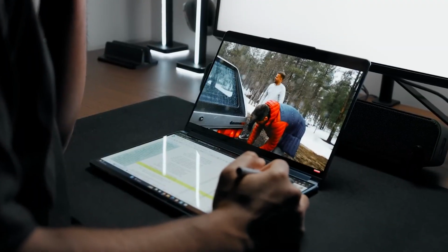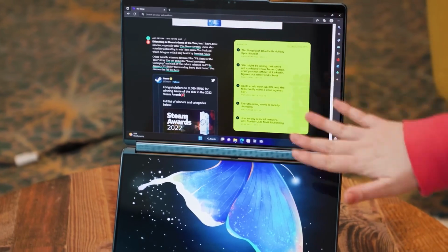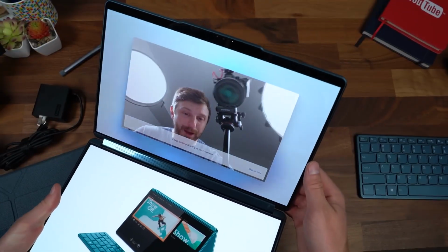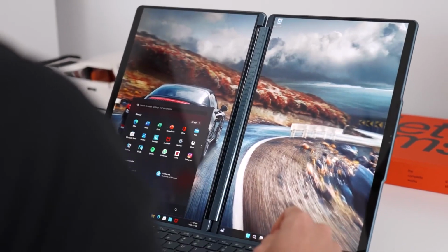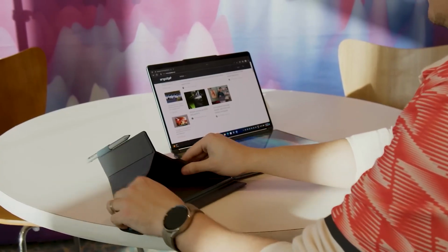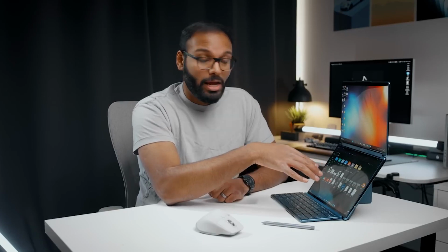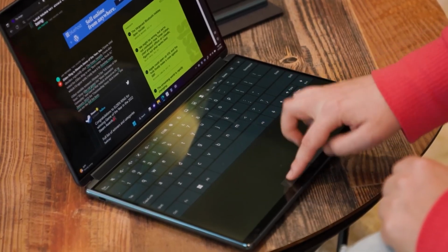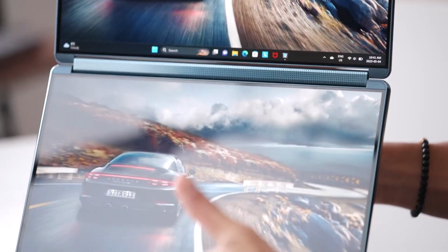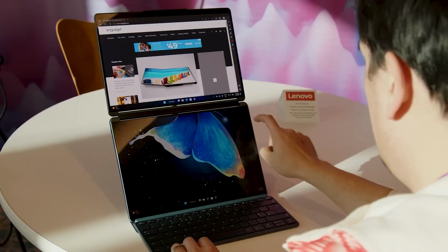With the inclusion of the stylus, note-taking becomes a breeze and the bottom screen provides a more natural canvas for jotting down ideas. The versatile stand adds another layer of functionality, allowing you to position the device both horizontally and vertically. While Windows readiness for such a form factor has been a concern, the Yoga Book 9i handles it admirably, with only minor delays in recognizing alignment changes. Lenovo's attention to detail shines through with features like the instant transition to the Windows desktop when the keyboard is removed.